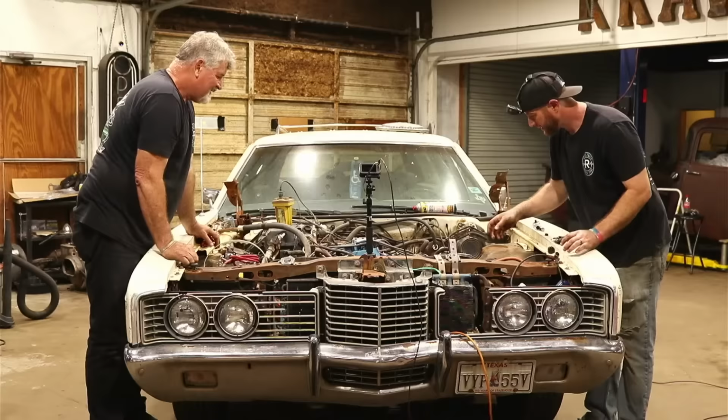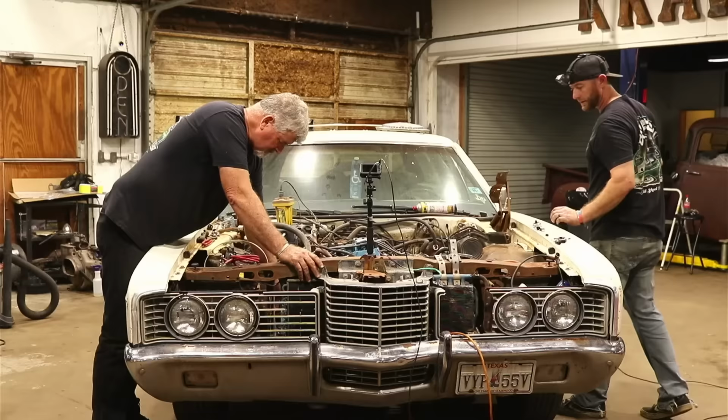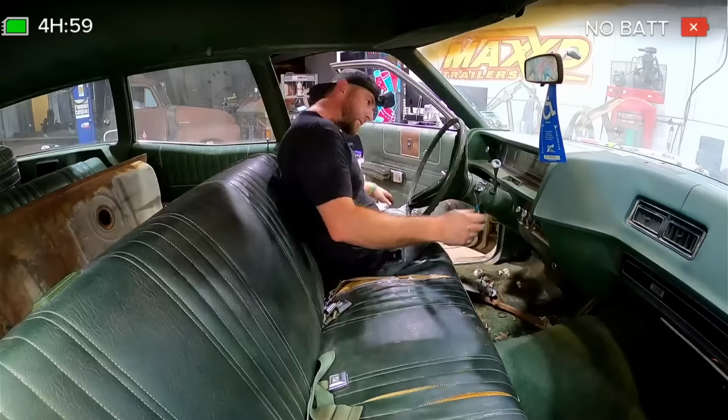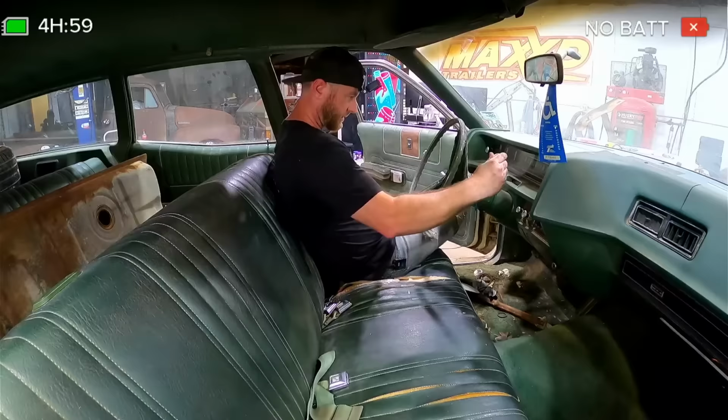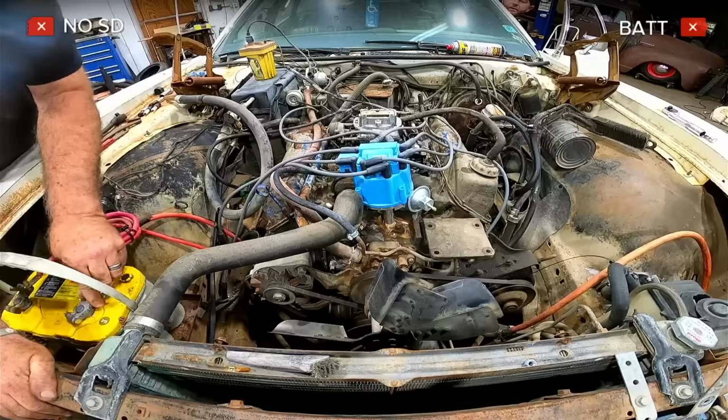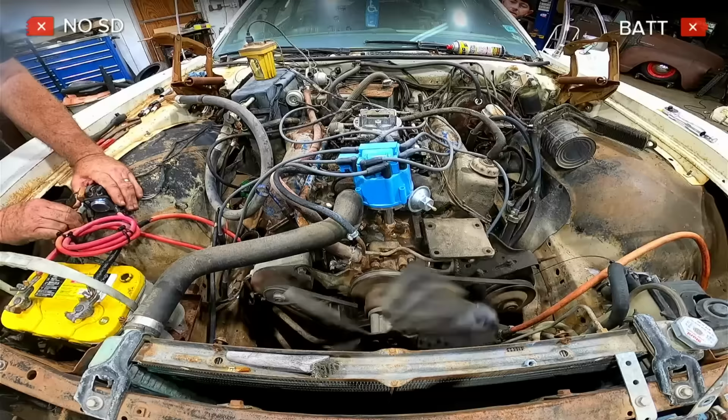Trying to think what else. So I'll turn it over and see what it does. Everything out of the way. As far as I can tell, there's nothing. I'm just going to protect that a little bit. There's a trick to this door, I guess. Well, we got a light in here. Ready? Bad connection, probably. What was that? Oh, a piece of plastic. Well, it doesn't sound like a lot of compression, does it?